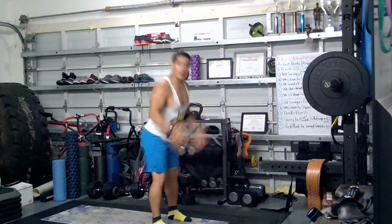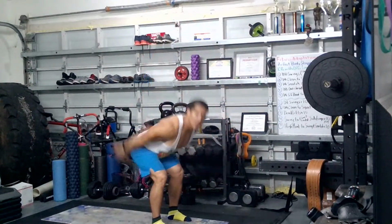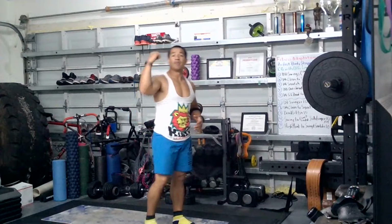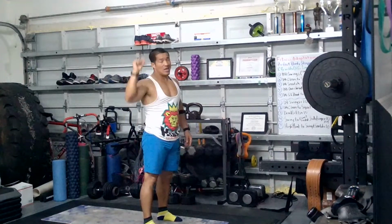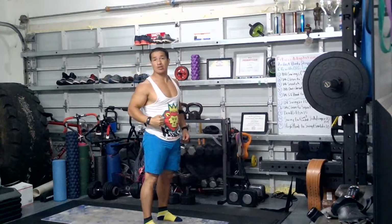If you can't jump, just come up and reach up. If you can jump, I want you to give me a little bit of a hop. Just follow the motion of your body. We got 15 of these. All right, this is all practice for your swing. Make sure you take this as seriously as possible and execute with as perfect technique as you can.